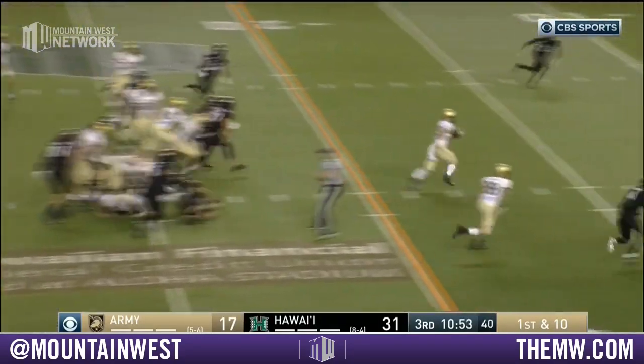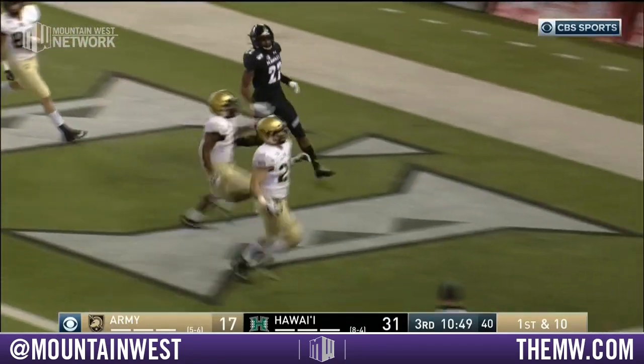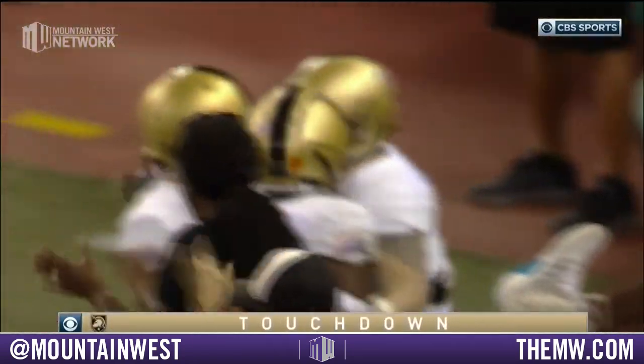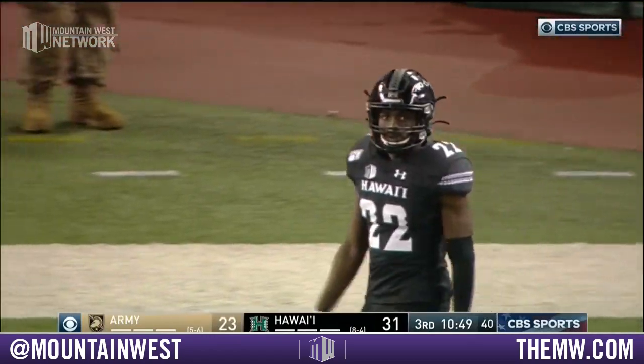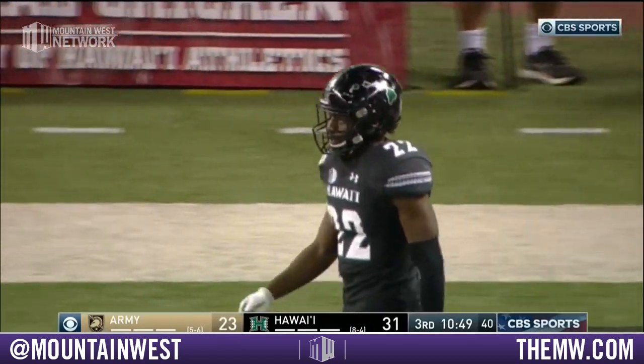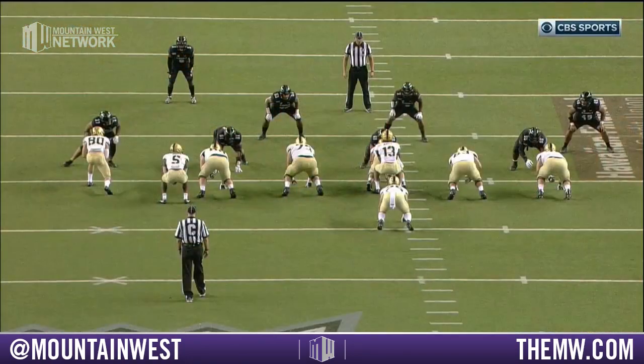Up the gut, Slupka gets through there. Uses the block, and Slupka's in. Touchdown! Connor Slupka totes the rock in. 30-yard run. Army with a big touchdown here early in the third. What a drive and answer by Army. Incredible. Oh, no. They're still playing.